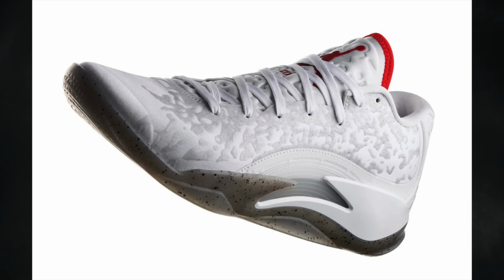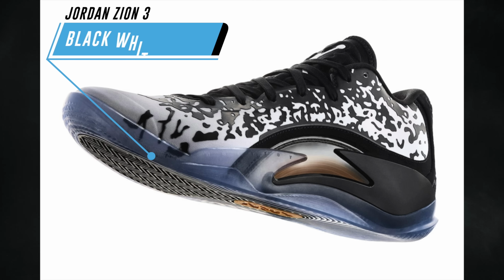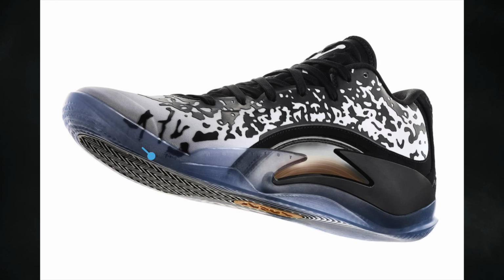Following, we have the Zion 3 Fresh Paint. This pair is slated for November. And last but not least, we have the Zion 3 Black White, and this shoe is set to drop in December. Now, unfortunately, we don't have specific release dates for each pair, and the retail price will be $140 each.